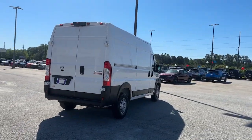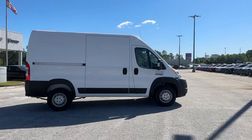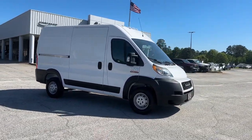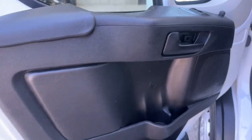These are just some of the great options this vehicle comes with: keyless entry, backup camera, V6 cylinder engine, heated mirrors, steering wheel audio controls, Bluetooth connection, stability control, traction control, intermittent wipers, tire pressure monitoring system.